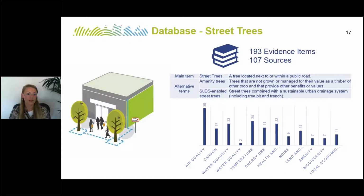And then we've got finally street trees. So just under 200 evidence items from over 100 sources. The classification is split between your standard street tree and then your SUDS enabled street tree. There is significantly more data on your normal street tree than the SUDS one, but where possible, we found SUDS data as well. A really great split across all the benefit types. Most evidence on air quality, temperature, and water quality, and health and well-being as well. So that's also interesting in itself.